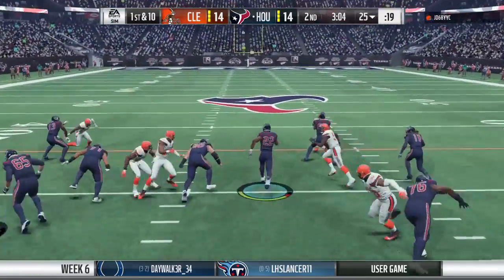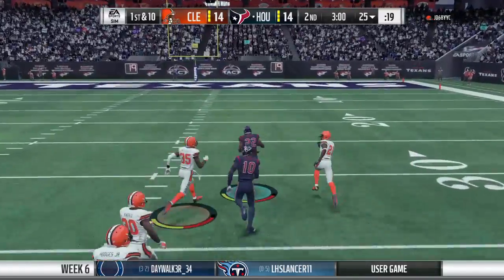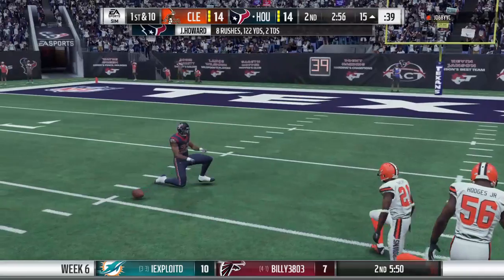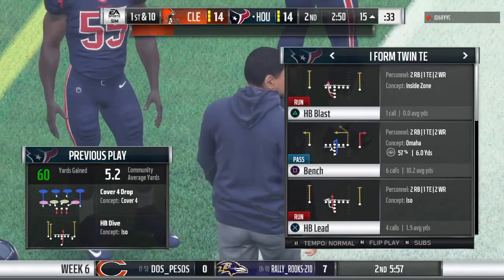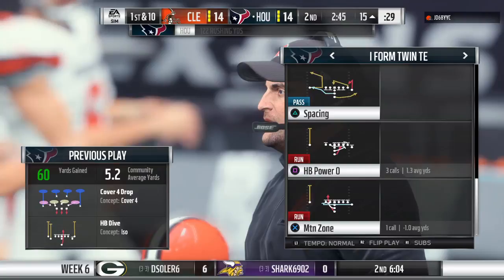They go with Howard to begin the drive. He finds an opening past the 40. Defenders giving chase, but I don't think they're going to get there. And he'll take this all the way down to the 15-yard line. A huge play there for Houston. And even 60 yards on the ground.